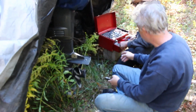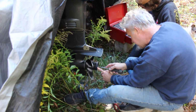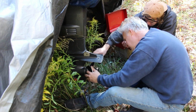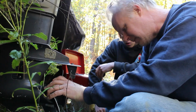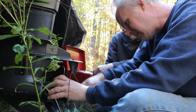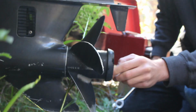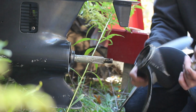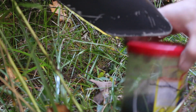I decided to take the propeller off. It's hit a few rocks this summer and it's a bit out of balance, so I'll take it in and get it balanced. Causes a lot of vibration, and I don't think that's good for the engine. Drain the oil. Good to go for next year.